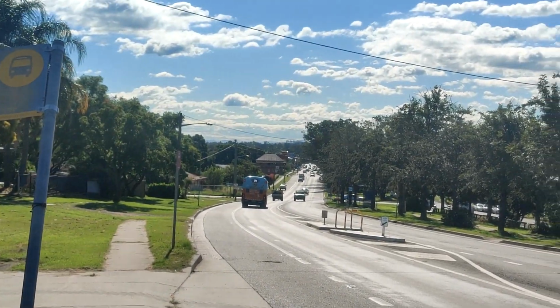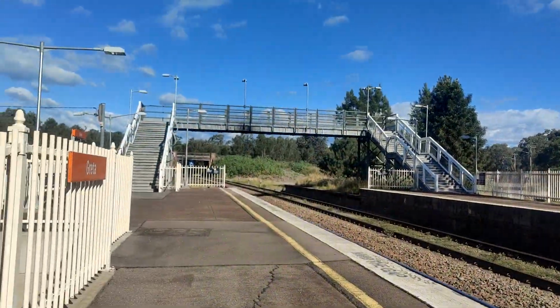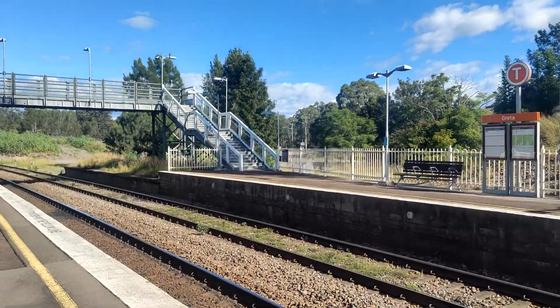Here we are at Greta. Gonna walk down to the station and have a look around. And after a short 10 or 11 minute walk, we're now here at Greta Station.